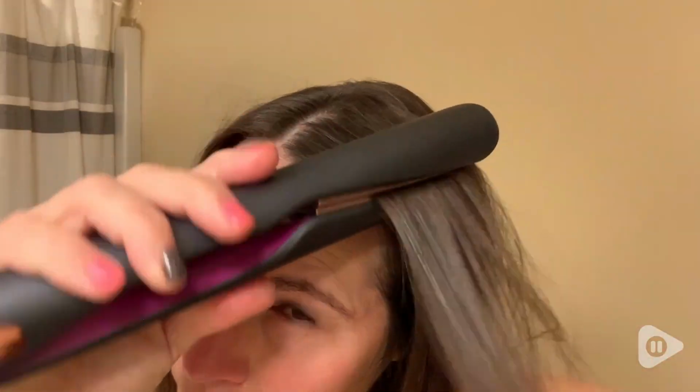And then when I go to dry it or even go to style it, I can see the shine and I can see how healthy my hair looks afterwards. My hair is normally thin and fine, and I really feel like the shampoo steps it up a notch. And that is just my point of view.